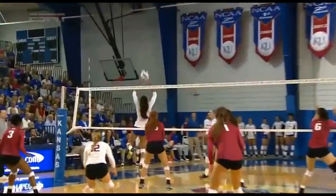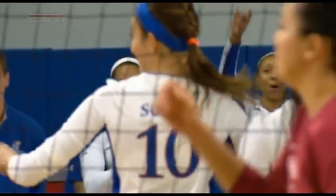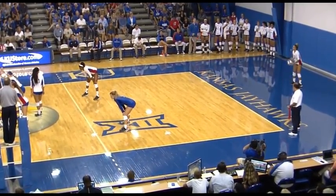It's Taylor Susi. What a gorgeous set. I mean, not even body, not even facing the normal way, but still gets a ball in the complete area where Taylor Susi needs it to attack. Patricia Montero now for Kansas, up 18-13.